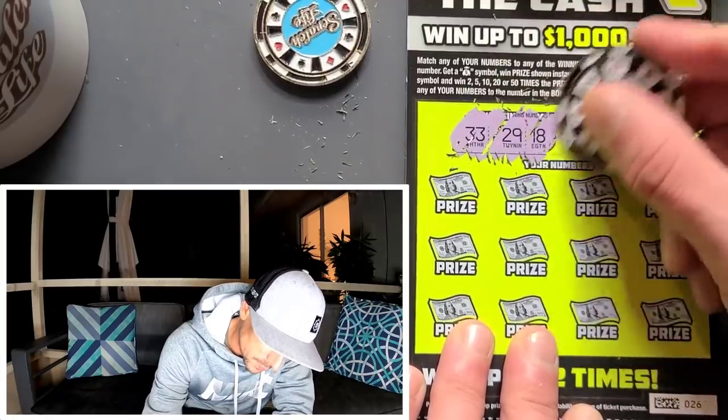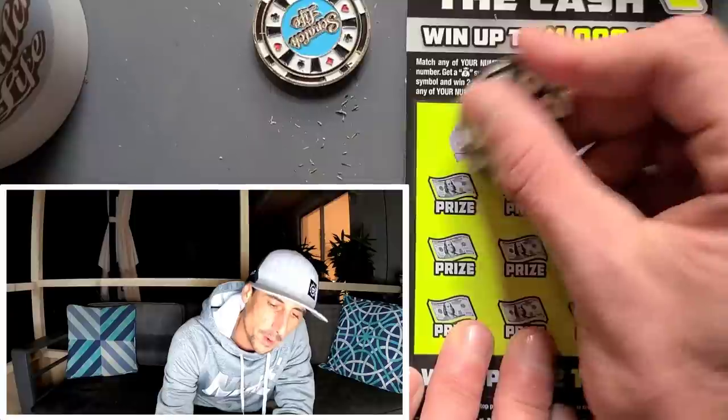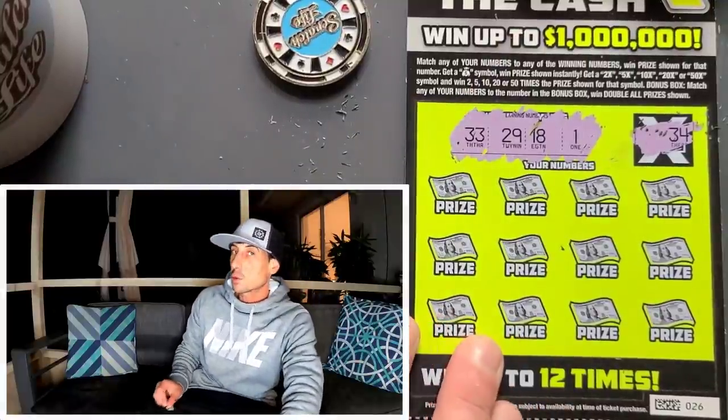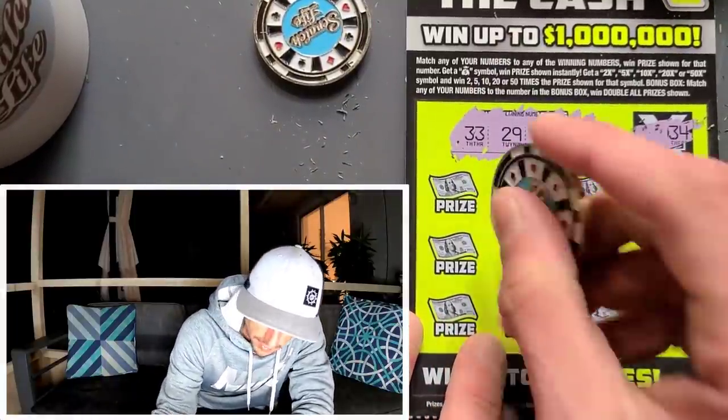34, 33, 29, but we're gonna do a recap right at the 29 halfway mark. We're almost halfway, guys. There's 60 tickets. We're at ticket 26, so in 3 tickets, we're doing a recap. 33, 29, 18, pesky, and a 34.